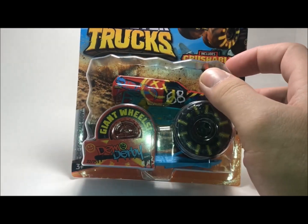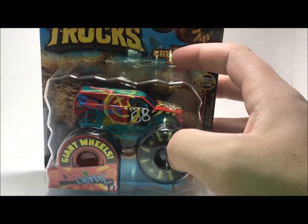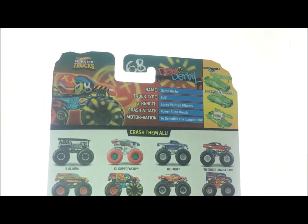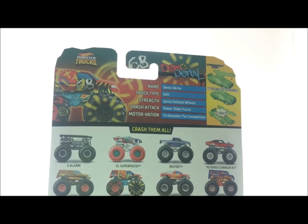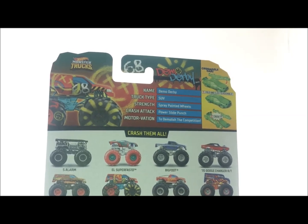Demo Derby, truck 22 out of 75, and it comes with a blue crushable car. And to read the stats on it, take a look. I'm not too sure if these are the same. Demo Derby, truck type SUV, spray painted wheels is the strength. Crash attack is the power slide punch. The motivation is to demolish the competition.